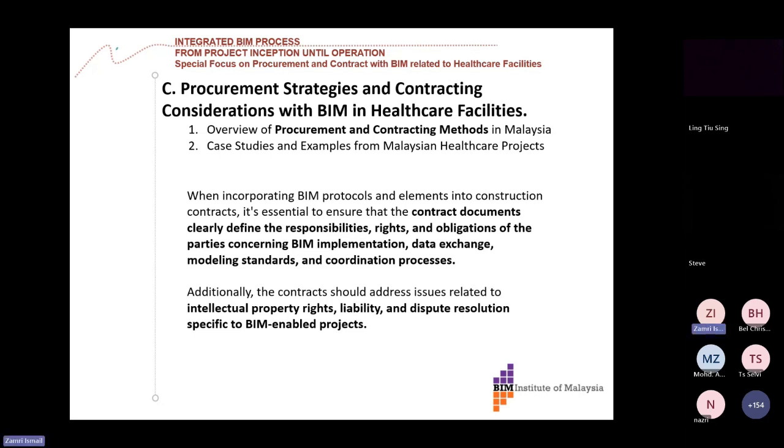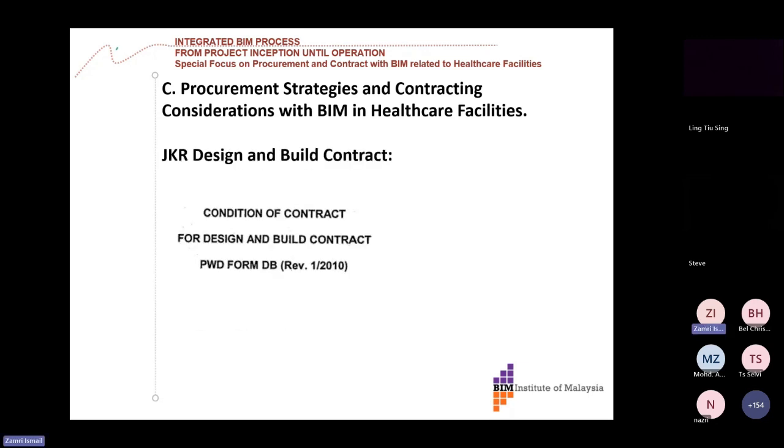Any dispute resolution specific to a BIM-enabled project should be spelled out, whether it can be resolved through mediation, arbitration, or finally, of course, the court of law. But the idea is to reduce disputes and unnecessary stress. So working with BIM is more convenient and less headache, hopefully less heart attack. Anyway, for JKR, this is the form of contract that they use most of the time for design and build. The Public Works Department is just an example where we use this for our projects.